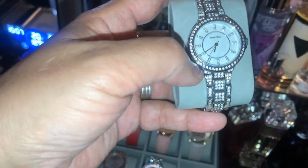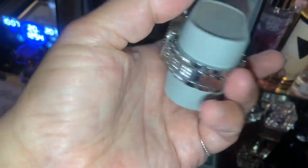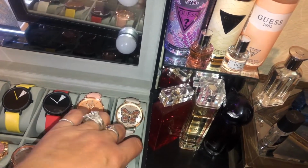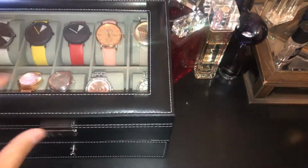It's by Armatron. It has the white interface with the diamond lights around the band. Also diamond lights on the beginning part of each side of the band. It's a silver metal tone. This has a lot of meaning for me, of course, because it's about her wedding day. So we have those. So let's shut this down.